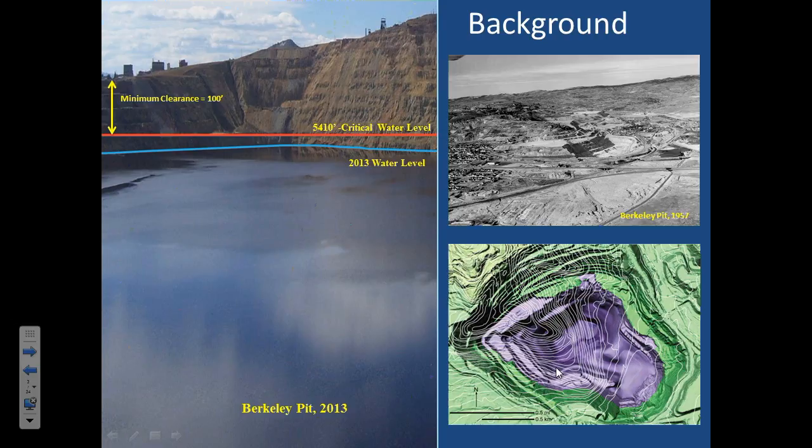And even if the Berkeley Pit was allowed to fill up to the critical water level, which it won't, and I will explain why it's not going to actually ever hit the critical water level, but at its minimum point, there's over 100 feet of clearance from the critical water level to the lowest point on the Butte Rim. And that's actually not here, it's farther to the south, but I couldn't do this without giving you that. The spillover rate is there's 100 feet to go at its critical water level.